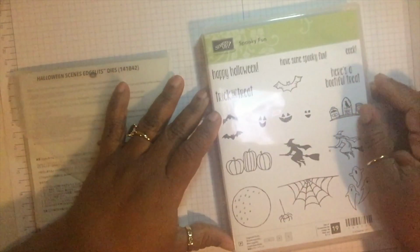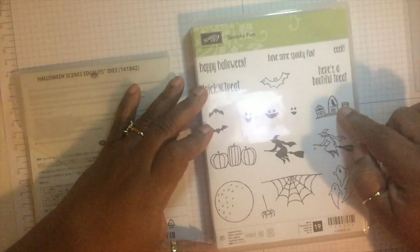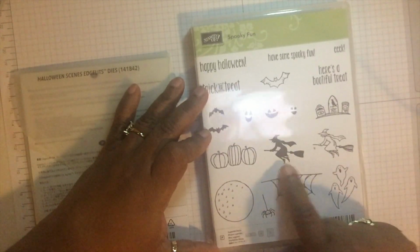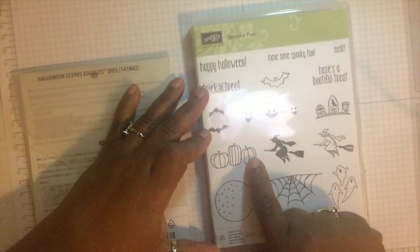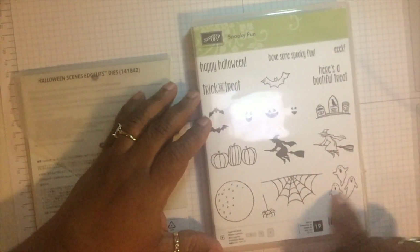Another stamp set is called Spooky Fun. And look at all the different sentiments. Again, there's a Halloween stamp set. 2 different kinds of witches. You can have a silhouette. You can have one that you stamp and then you can color it in. Pumpkins, and then there's the faces that you can put on the pumpkins, or jack-o'-lanterns. There's different bats, spiders, ghosts. Really, really fun. Photopolymer, and it coordinates, but you can purchase as part of a bundle. The Halloween Scenes Edgelits.